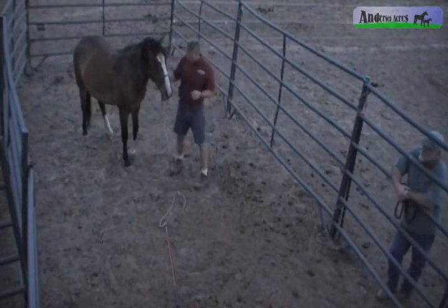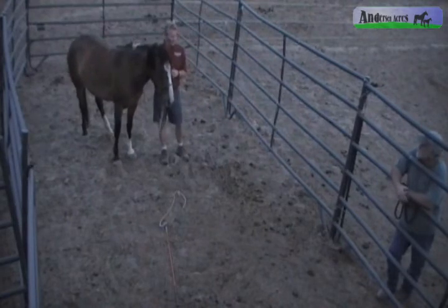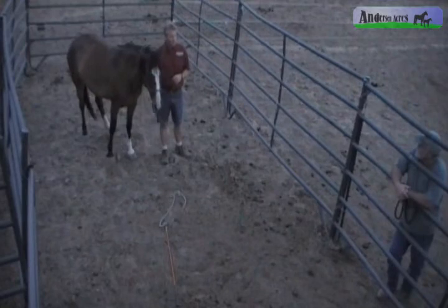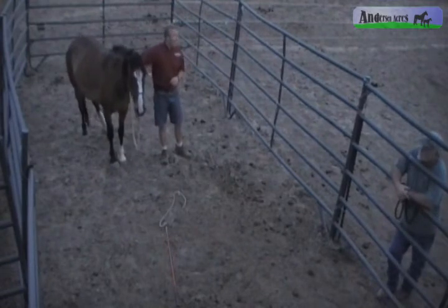Experiences. So as this horse keeps moving back, again, I want my frame of reference with her to be at the same location. So I'm going to keep being off to her side.